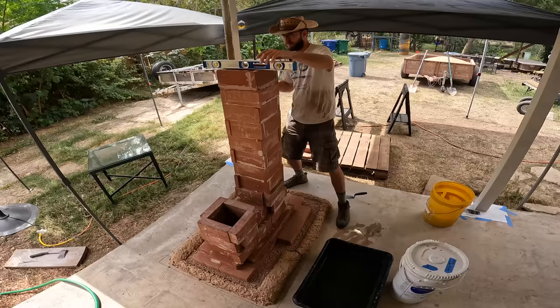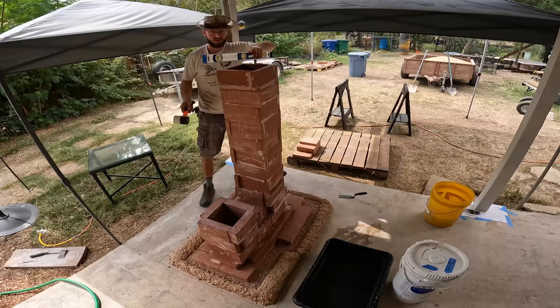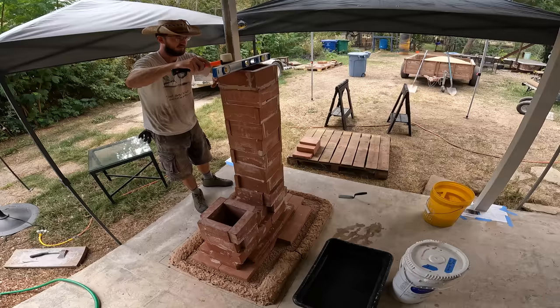So the concept here is you tap down the high points, and if you've got enough clay slip in there, it will squirt out kind of around the sides. That does mean you have to start off with enough extra clay slip in there.